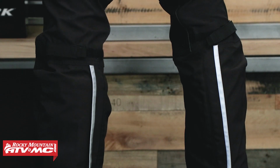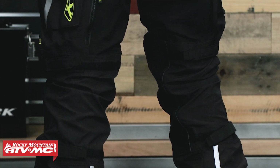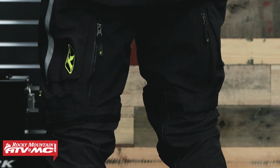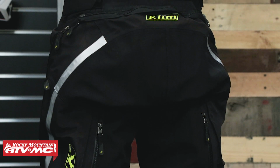Now, a lot of people see this pant and they say, well, what makes it so expensive? Why is it so premium? Well, you're getting the best of everything here. So you're going to get the Gore-Tex 3-layer Pro Shell. So that's a premium offering coming from Gore-Tex. And we all know Gore-Tex guaranteed to keep you dry and guaranteed for life.